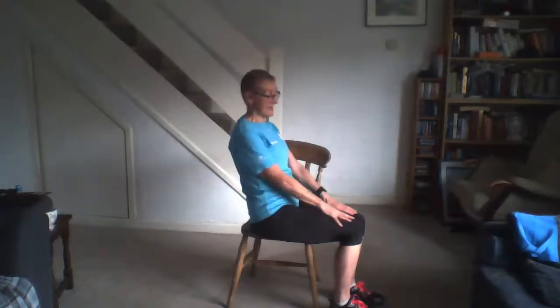Make sure that your feet can comfortably reach the floor. If you're a bit shorter, you'll need to shuffle forward a bit. If you're tall, you can sit further back. And you're sitting nice and straight, hands straight, so that your middle fingers are just touching the top of your kneecap. And then you're just going back very slightly, so that your middle finger is about an inch above your kneecap.